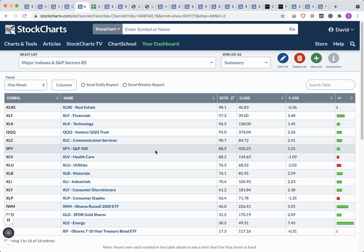You can see other indexes. We got Nasdaq moved back above the S&P 500 in terms of relative strength. So the S&P 500 is what we call the zero line. Everything is based against what the S&P 500 is doing. So you want to be in areas that are outperforming the S&P 500 in general. At the moment, that's financials, real estate, technology, Nasdaq 100, and communication services.